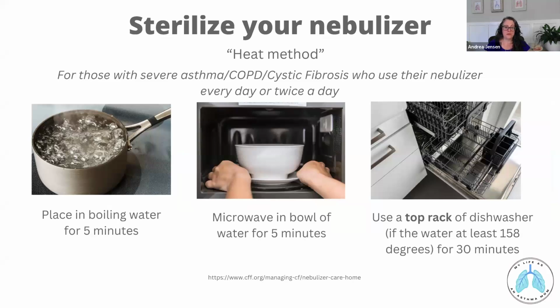Place in boiling water 5 minutes, microwave in a bowl of hot water for 5 minutes, use on the top rack of the dishwasher for 30 minutes. My dishwasher goes for longer than 30 minutes, so really check the instructions on your mask or your nebulizer. You do not want to melt it. So check the instructions and see how they want you to clean it.